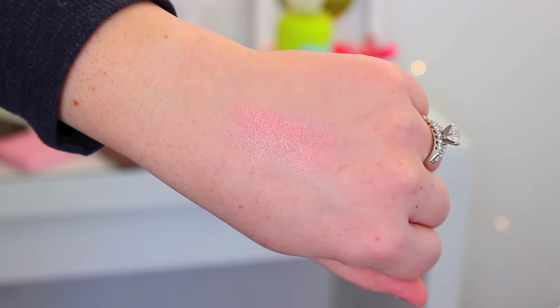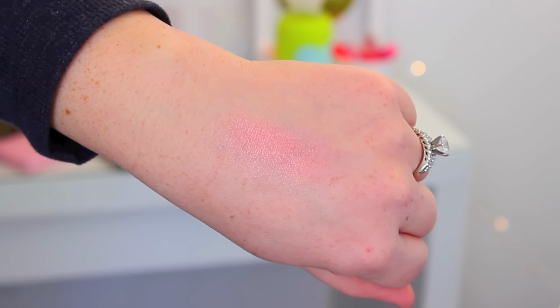So if you like the kind of glow that a highlighter gives you but you want it combined with the pigmentation of a blush, this is the one for you. It goes on so beautifully. The formula is amazing. It stays in place and I just love it. I love that it also has specific parts in it that are highlighters, because I'll use it to highlight my inner corners, sometimes just use it to highlight my cheeks, and I can't get enough of it. I definitely recommend checking it out if you haven't already.